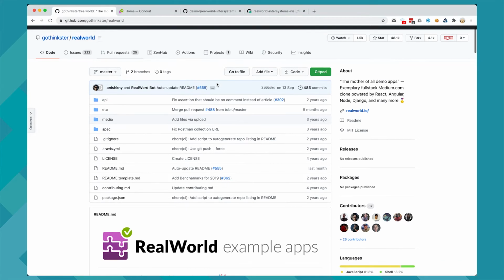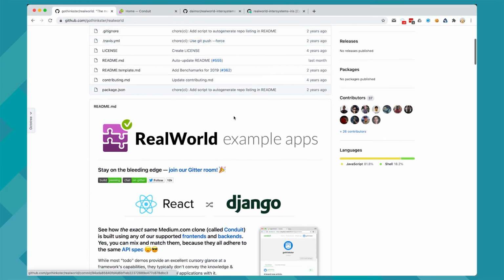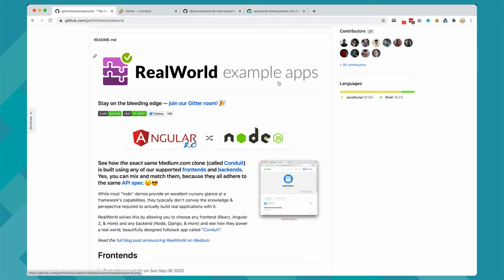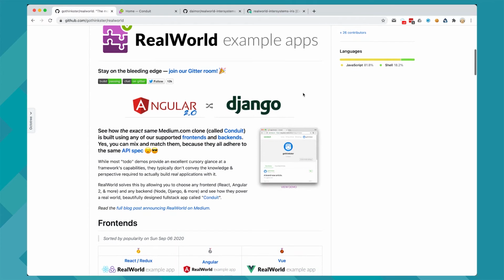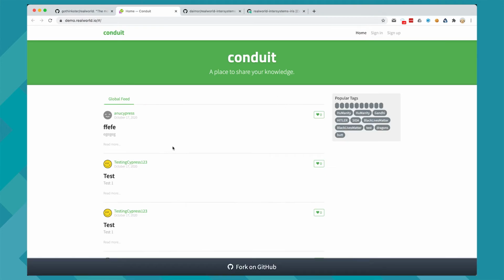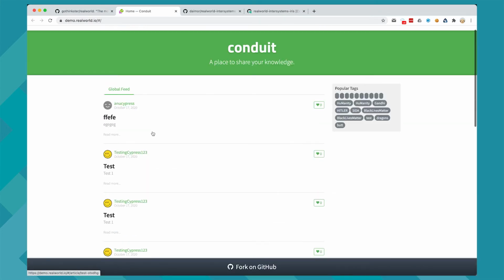This project is based on a popular project I found very recently on GitHub. It's a real world example app. It's an example of how to build exactly the same application, which is just a simple clone of medium.com. This is how it looks.